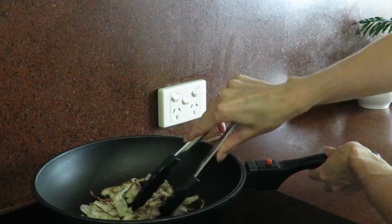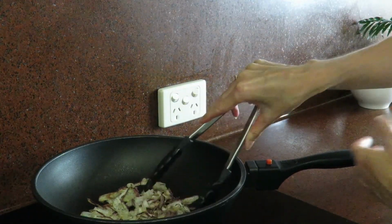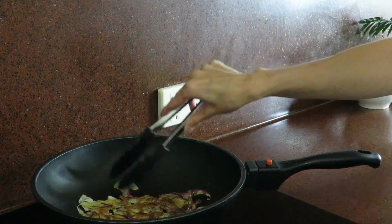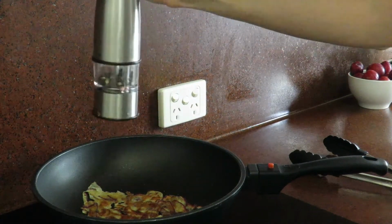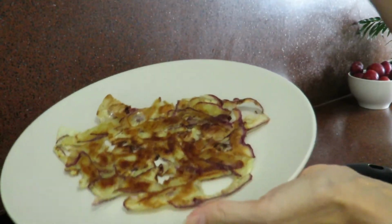Okay, so because it's all kind of cooked together, it's sort of formed a bit of a web, and I can just pick it up with the tongs and flip it over. Oh my God, this looks so good. And I'm just going to add a bit more seasoning to this side. So this is so easy. You just pick it up and plonk it on your plate.